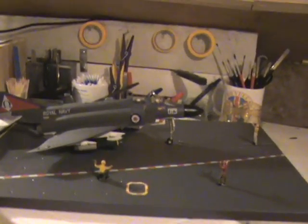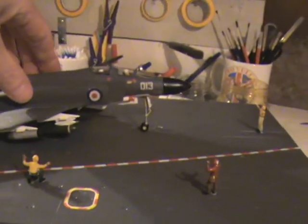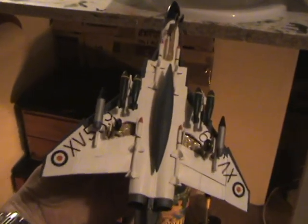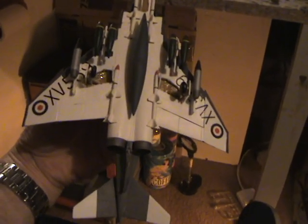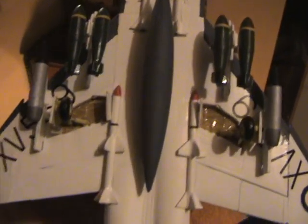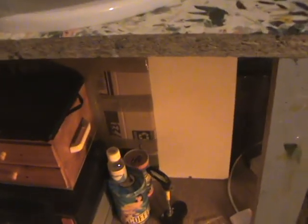But I think I will take it off and I'll give you a look at the bottom. As you can see, there's plenty of detail on the bottom with the panel lines. I don't know if you can see them. I'll put it back on there.